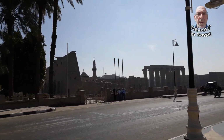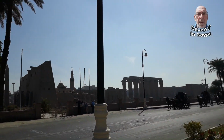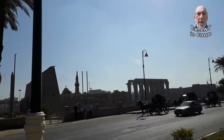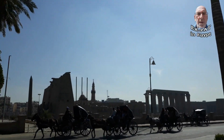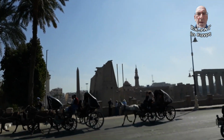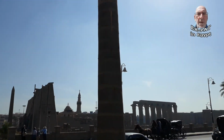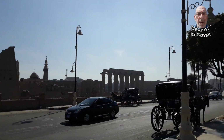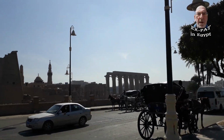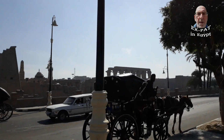And that's the mosque Kalia and I were on a couple of vlogs back. That's the side elevation of it. Those are Chinese and Egyptians on that one. They're Chinese. Sometimes you can get up to 70 of these kaleshes all packed to the gunnels with Chinese.